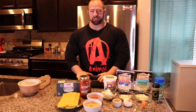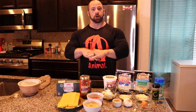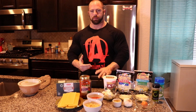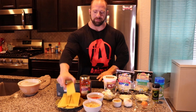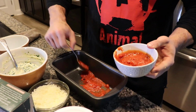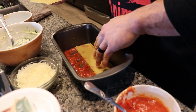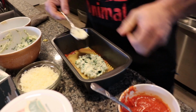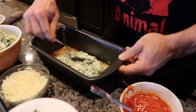So our first step in making our lasagna is going to be, basically the whole time we're going to be layering. And we're going to be repeating these layers for as many times as you want. What I'm planning to do is 3 layers. So basically we'll put a layer of sauce, a noodle layer, a ricotta layer, sauce, noodle, ricotta, sauce, noodle, and we'll keep repeating that process until we get your lasagna as thick as you want it to be.